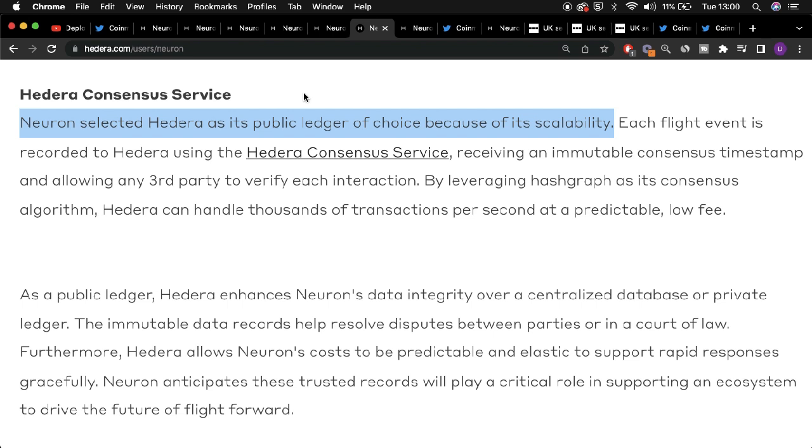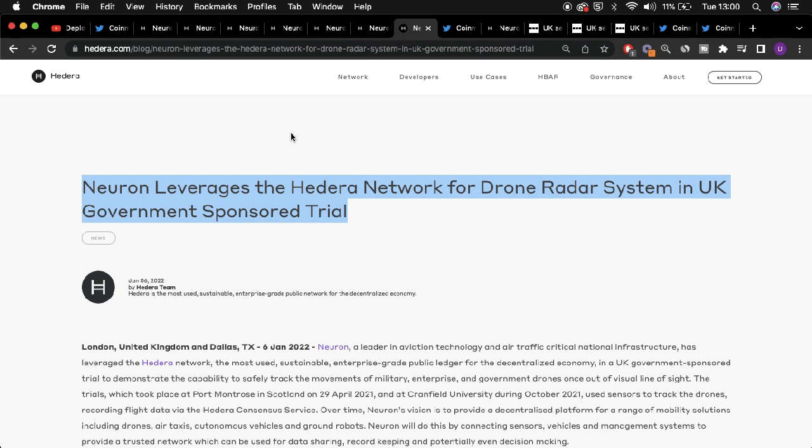So the overarching benefits surrounding Neuron's activities have led to a number of organisations in the UK, including airports, harnessing the benefits Neuron provides. So this means that the UK government indirectly harnesses the benefits surrounding Hedera's network for use cases, in this example, drone activity.